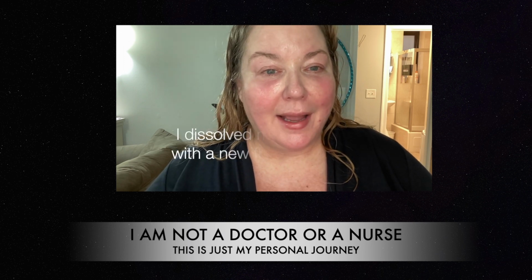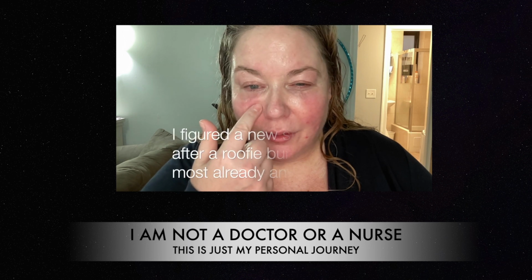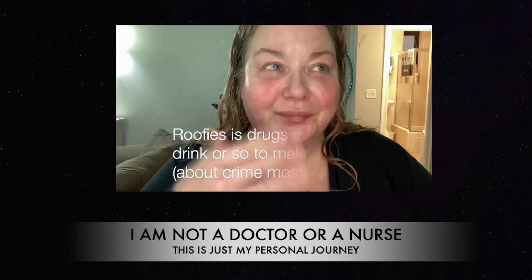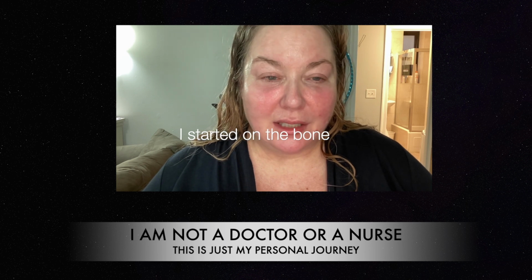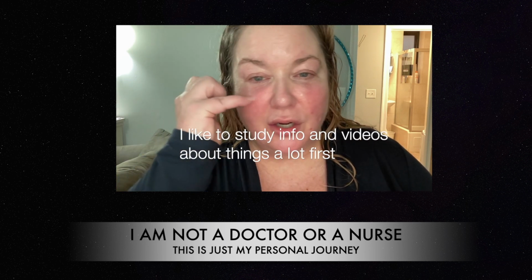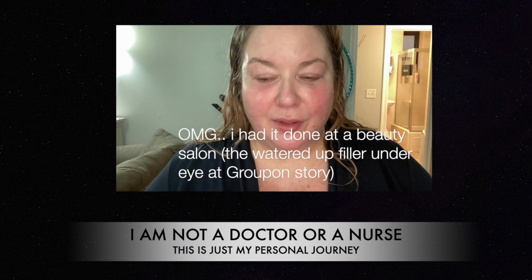And so I tried to remove it here too. I had a little bit here, it seemed to have been migrating. So I did that. What I first did was look at the videos, and I saw some of the doctors actually putting it on the bone. I remember a beautician girl putting it on the bone with me.